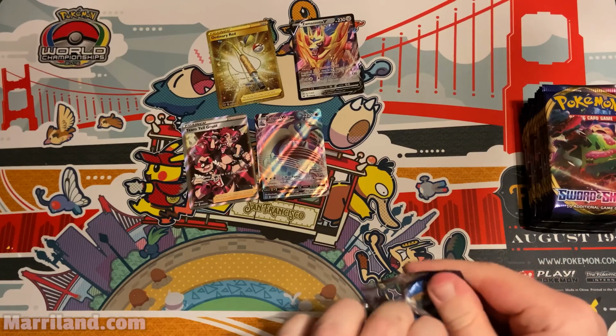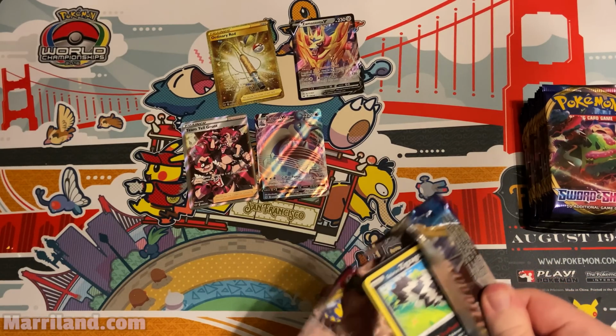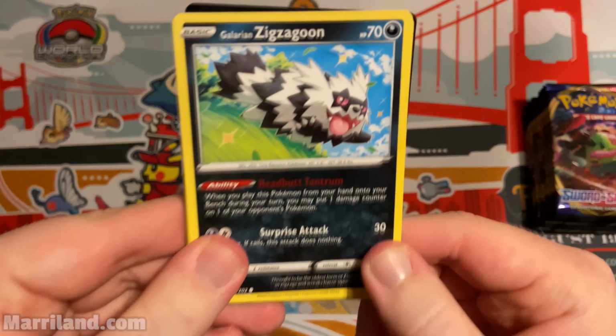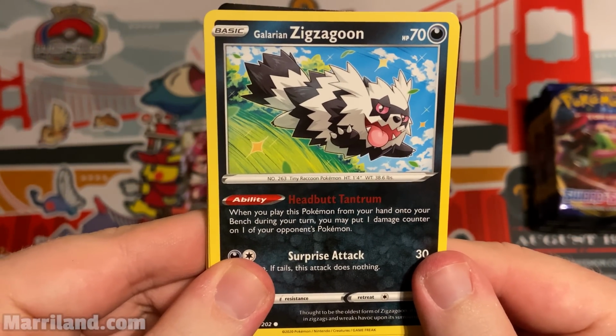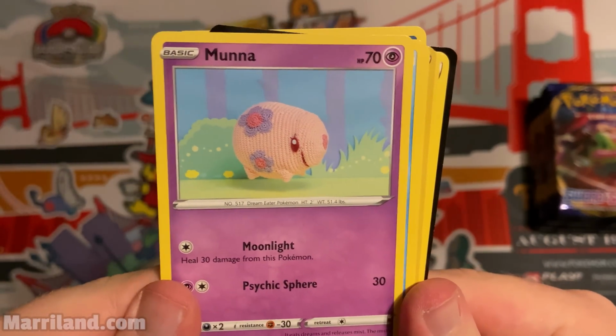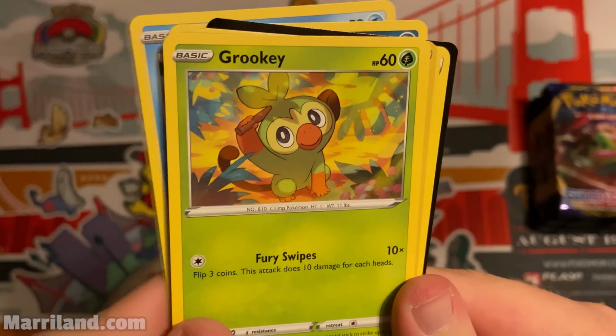Let's see what we have in here. Aw, I like the Galarian Zigzagoon. I'm not as big of an Obstagoon fan, but I really like Galarian Zigzagoon. Like, I really like it. And Galarian Linoone's pretty neat as well.